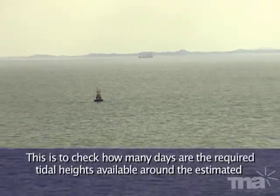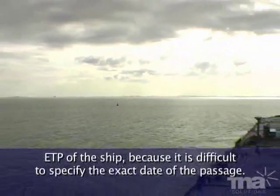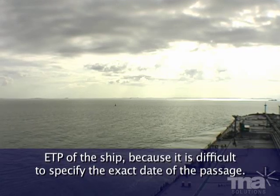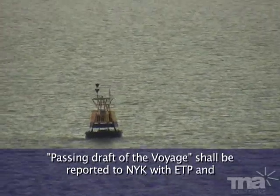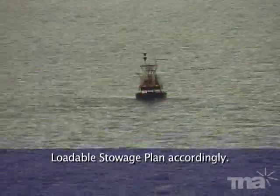This is to check how many days the required tidal heights are available around the estimated ETP of the ship, because it's difficult to specify the exact date of the passage. Passing draft of the voyage shall be reported to NYK with ETP and loadable stowage plan accordingly.